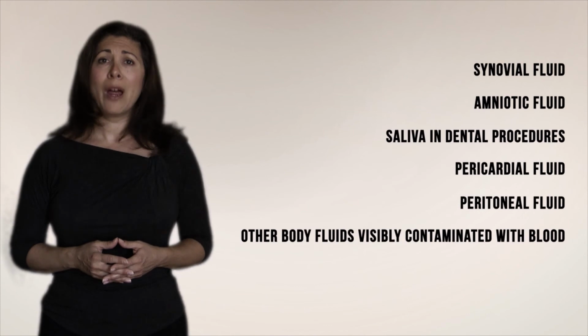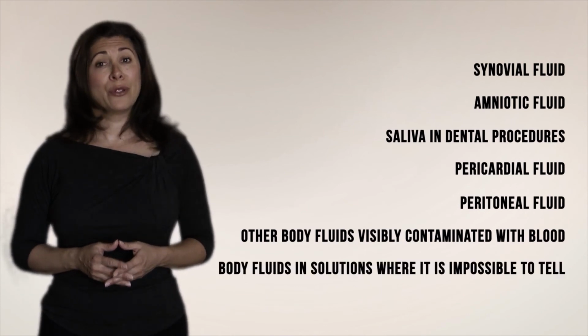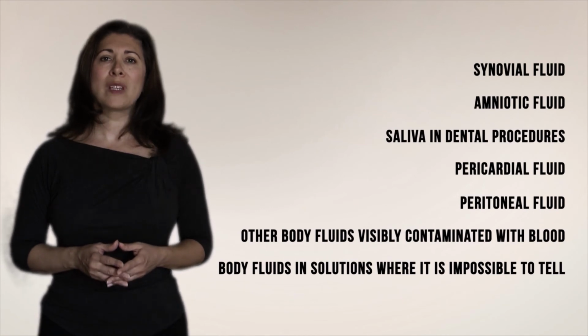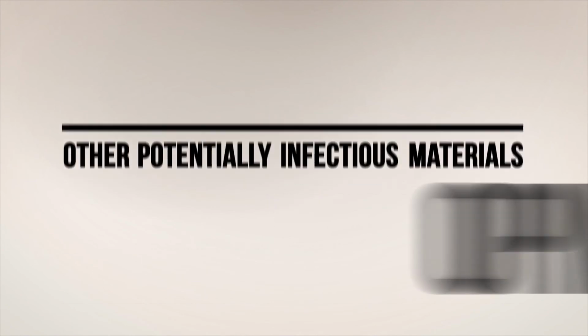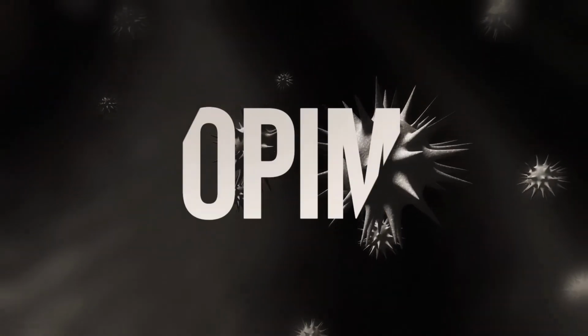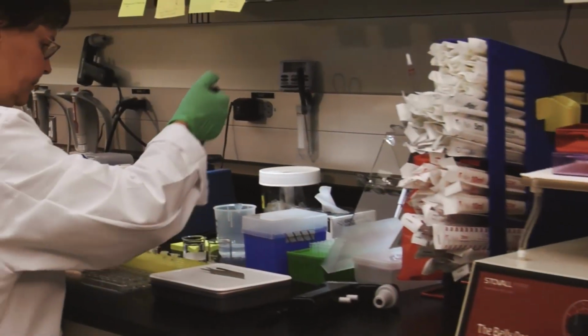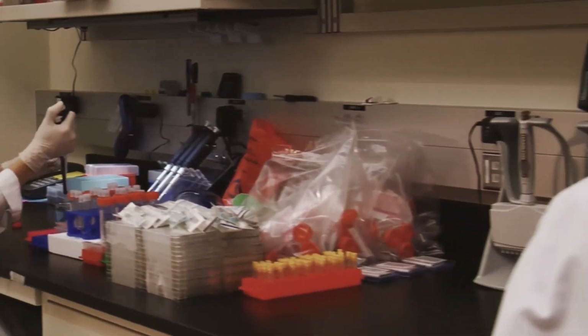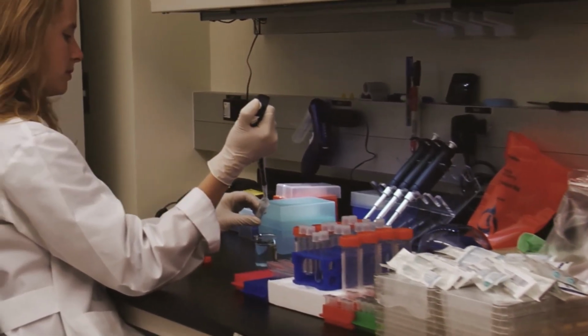and body fluids visibly contaminated with blood, and body fluids in solutions where it is impossible to tell. These examples, equally as dangerous as blood itself, are known as OPIM, other potentially infectious materials. The list is endless. Watch any show about forensic crime investigation and see how they find clues and answers. You never know what tiny contact a criminal makes with the victim that gives them away.